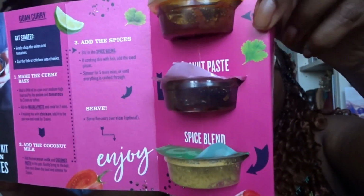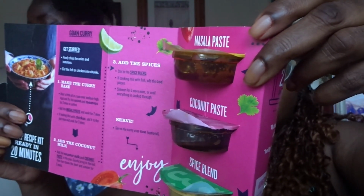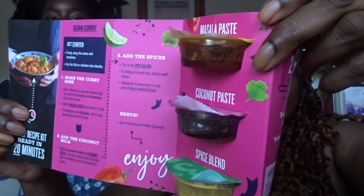So it's a kit, is it? Oh, I see. Look. So it's like that. So we've got 3 flavour pots. You've got a masala paste, coconut paste and a spice blend. And it's ready in 20 minutes. And they've given you a recipe here. So you can buy 250 grams cod fillet or chicken breast, 1 onion, 2 tomatoes and 200 millilitres of coconut milk. Okay, and then you can make this.